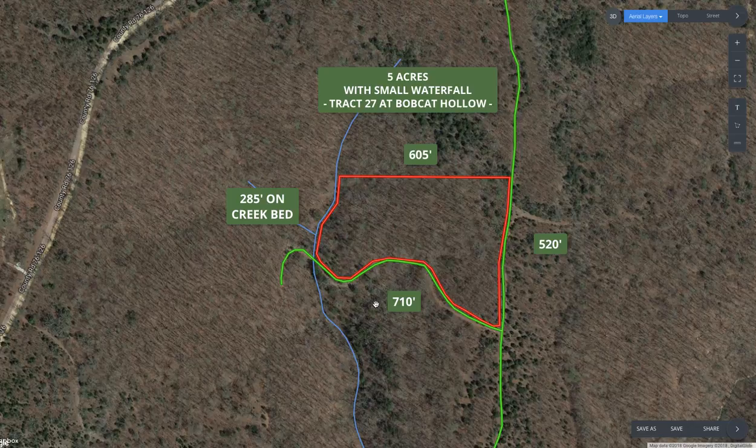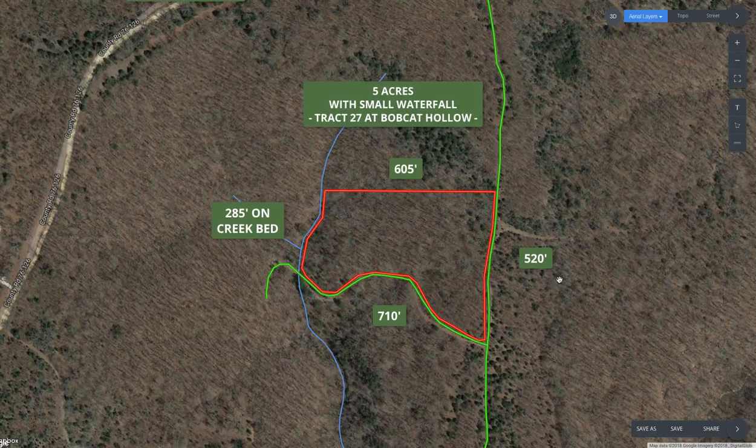So when we did the video here of the creek and whatnot, we just took a four-wheeler. We parked somewhere over here and we just took a four-wheeler down to the west, down to the creek bed. So keep that in mind when you're visiting the property.